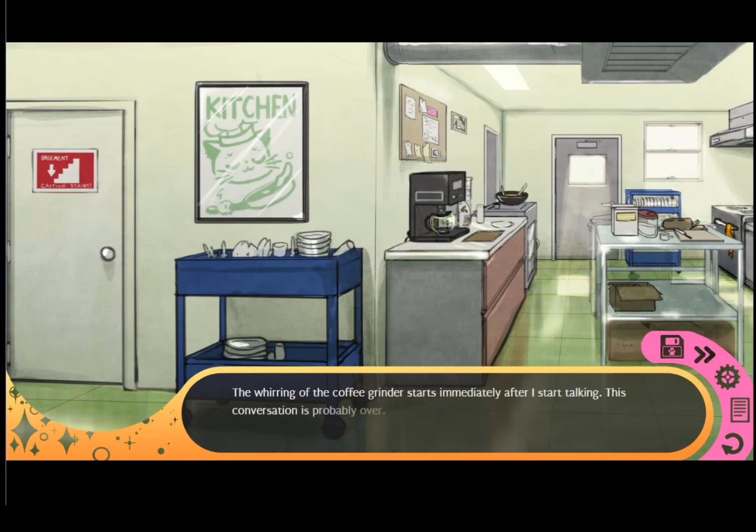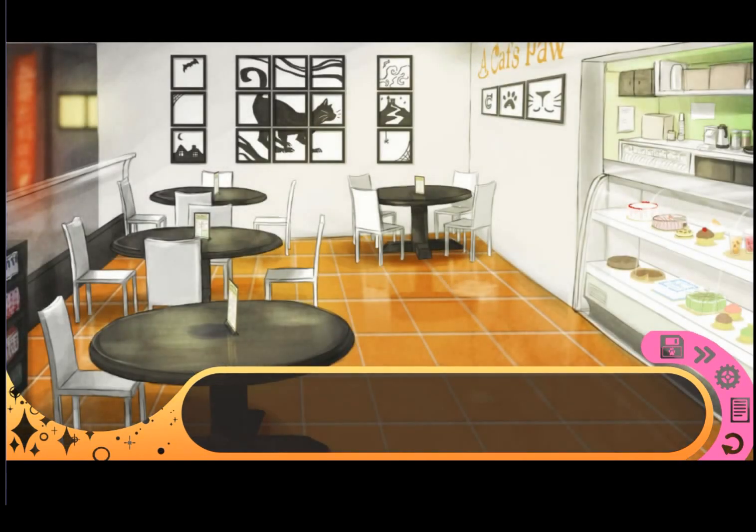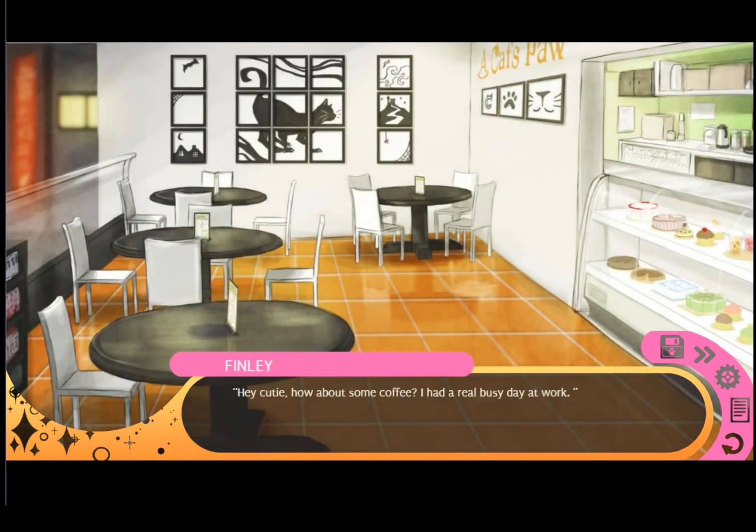The ring of the coffee grinder starts immediately after I start talking. Aw, this conversation is probably over. Better get out there and see what's going on. Got a magical spellbook with cats on it. Looks like the crowd has dissipated. I also don't see Finley or Jelly Donut anywhere. I guess even her energy has its limits, huh? Can you blame her? People are trying to put donuts on her head.